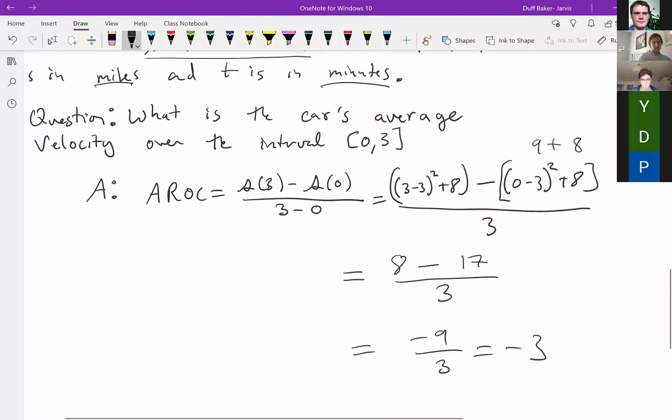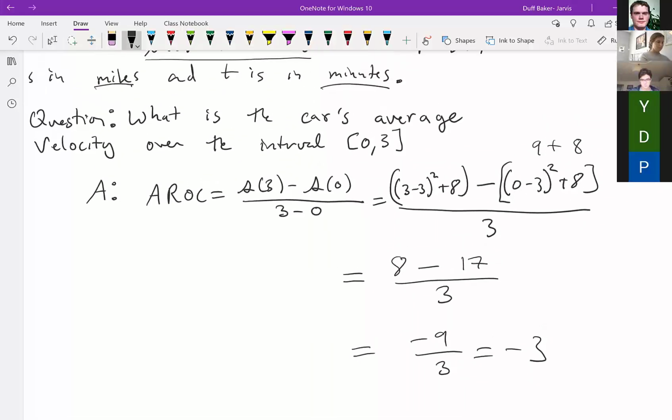Well, if you think about the way average rate of change is defined, the top of it is just a difference of position, so it still has units of position, so that will be in miles. And the bottom will have units of time, so you end up with miles per minute.